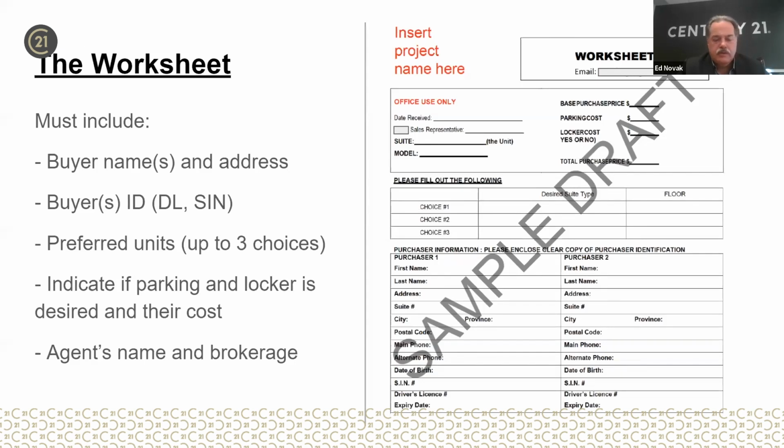They typically will staple your business card to the worksheet. This way, they know who's going to be receiving the commission, and you rest assured that you're going to get paid.